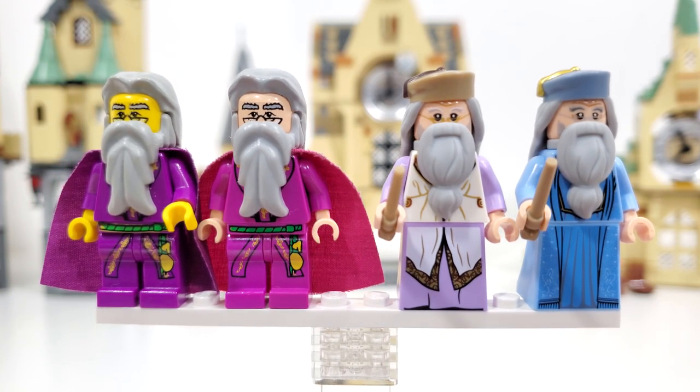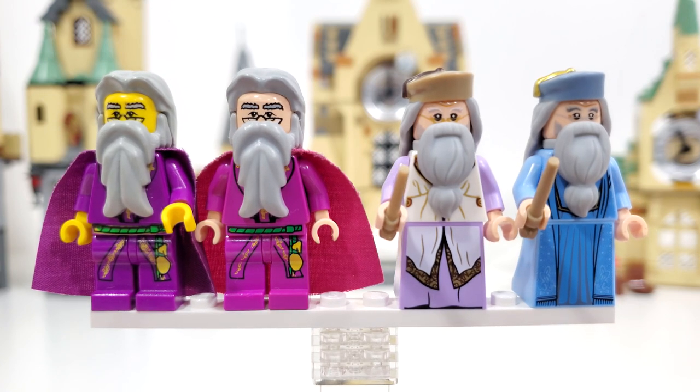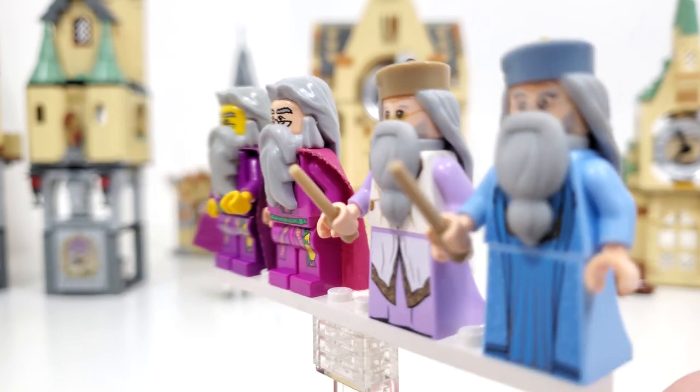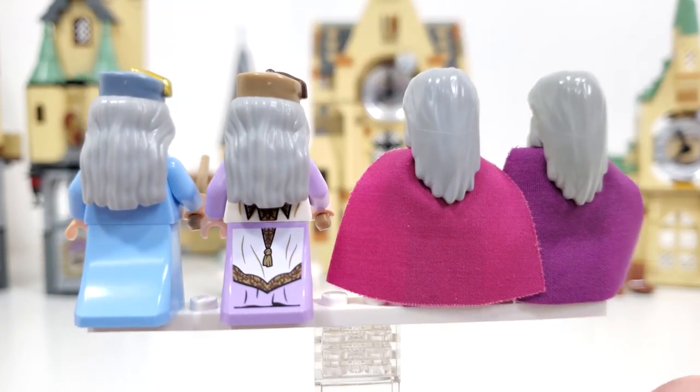Again, Dumbledore has been getting more and more accurate over the last couple of years, especially all of the Richard Harris versions of Dumbledore that we've been getting, where we have new recolors and molds for beards and hair-hat combos, and even these skirt pieces are really nice with the printing from the front and from the back of at least that Yule Ball variant.